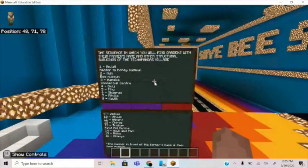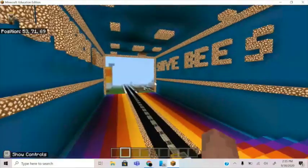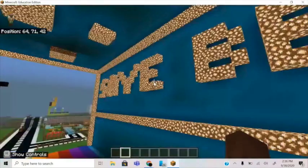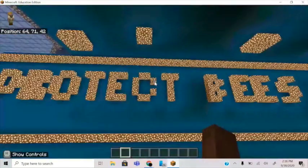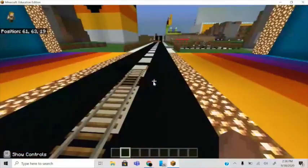So let's see our Tech Panda's Bee World that has 16 bee farmers working together to produce good quality honey. As you can see, the entrance has the farmers' names and their number plates. We have numbered them as it would be easy for you to reach out to them.